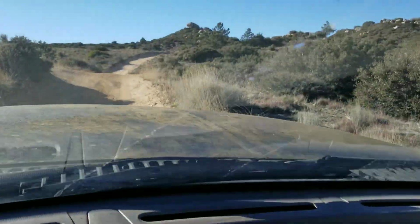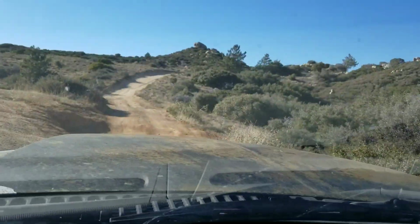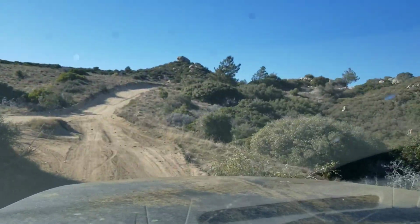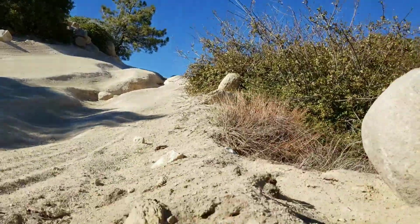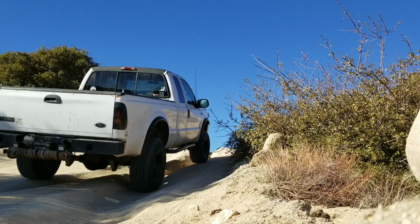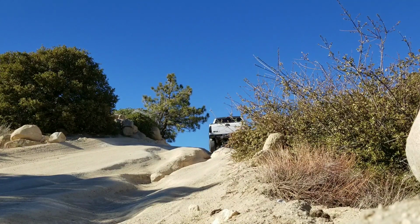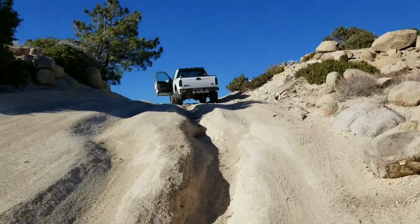All right. Come on, baby. Oh, that looks like a pretty deep hole. Not too bad. Made it. Kind of deep gullies.